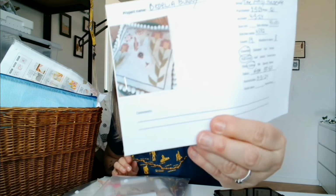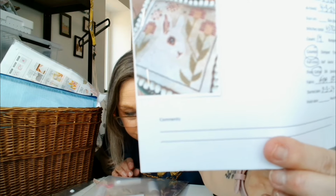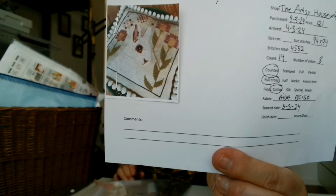Piccadilly Bunny. There it is. Yeah, Piccadilly Bunny. And I'm using my webcam because my phone would not charge, and it's very slow to focus in. So this is from Artsy Housewife. This one I have worked on one time. I kind of went into a routine with picking a new one every day.